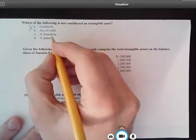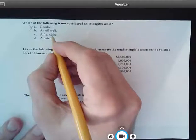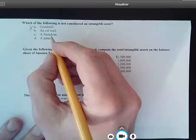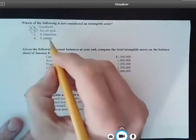What about an oil well? An oil well is very much a tangible asset. We will use the process of depletion rather than amortization or depreciation. So this is going to be our answer.